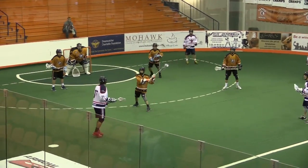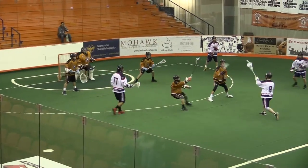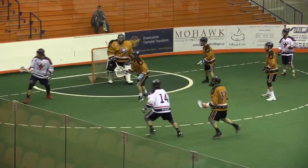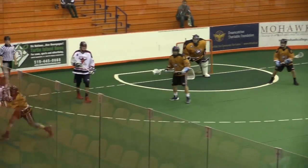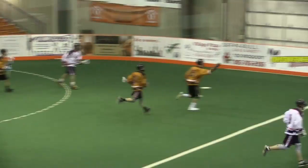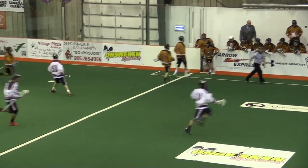Goddard up top comes to the near side for Tchaikovsky. Tchaikovsky now back in the middle. Couldn't connect. Underhand shot. Never caught a piece of Crowley as it's picked up by Gilray. Gilray up top for Goddard. The shot's wide. And that goes behind the bench of St. Catharines and out of play.